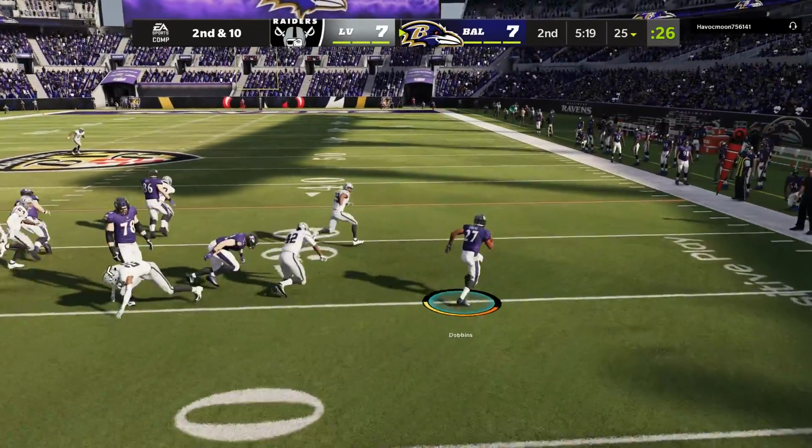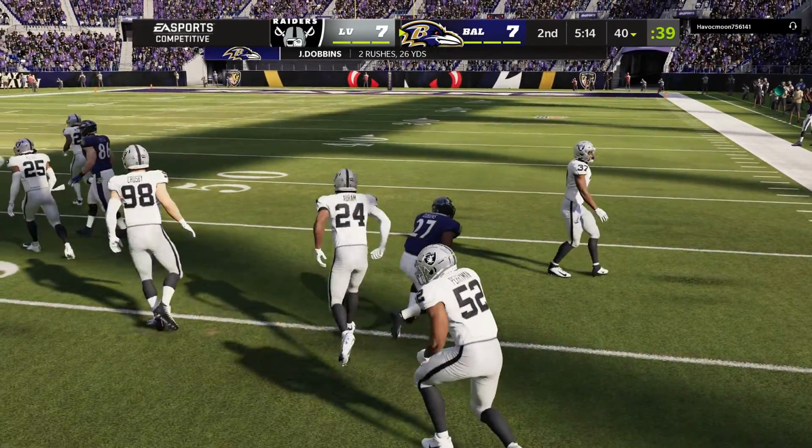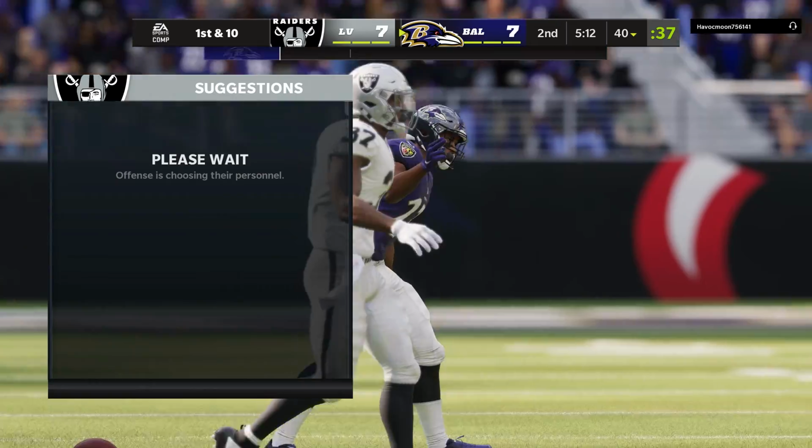Jackson on the give to Dobbins. Dancing away at the 35. And he takes us up to the 40-yard line before being corralled.